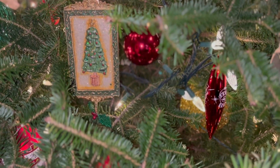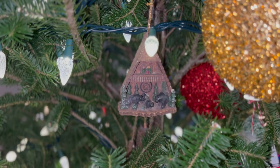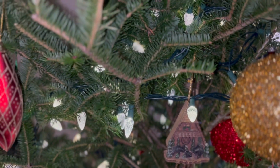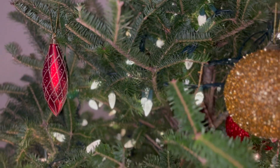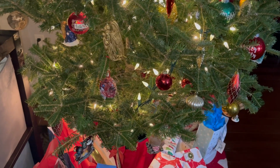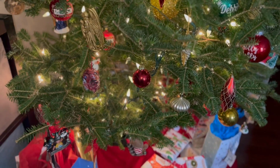So this is how the tree turned out. I really, really love it. I used to do really fussy trees with different kinds of ribbon, and I used to put picks in it that were like gold themed and really pretty, and I used to do a big angel topper. I guess as I get older, I'm getting simpler. I just want a very simple tree.